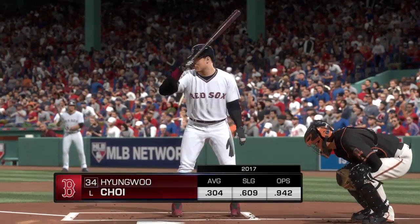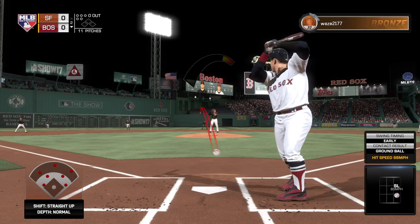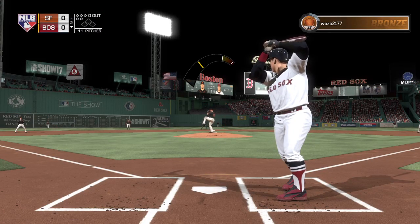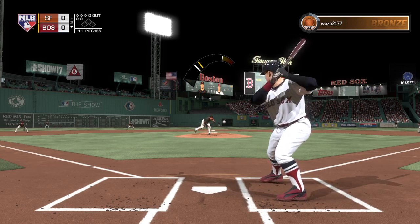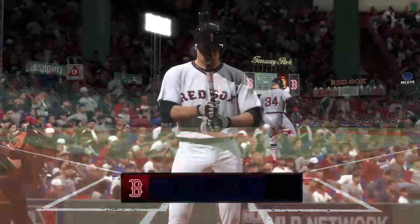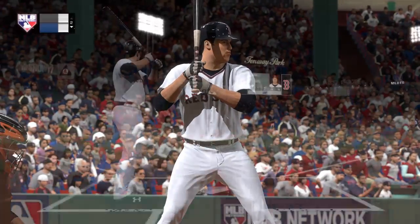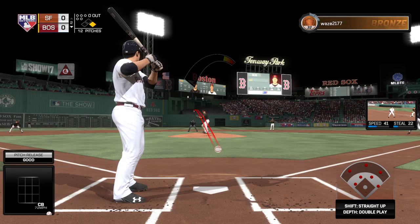At the plate, Choi. He'll start things out here in a tie ball game. Left fielder, number 34. And he can't get out of the way there, so the leadoff man will be aboard to open up the inning. Batting fifth, stepping in, Boomer Lee.